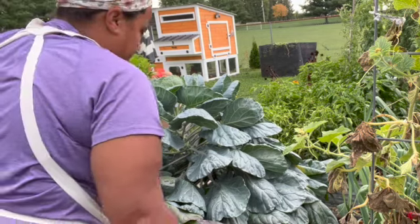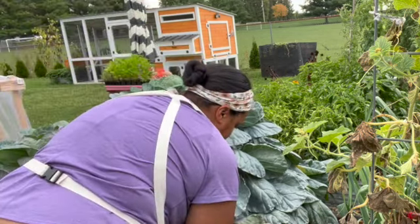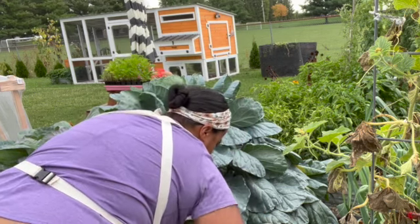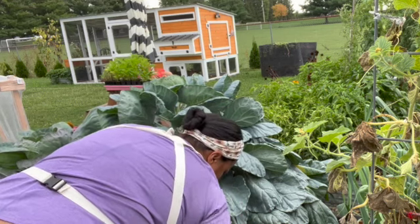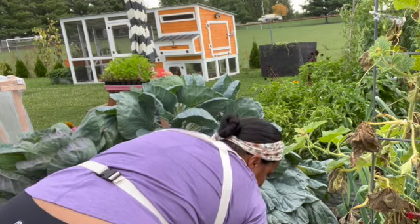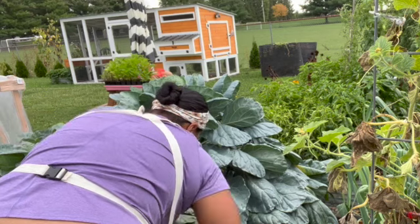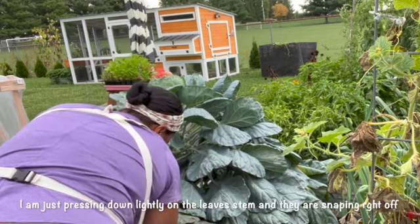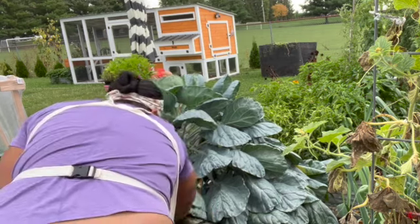That was not supposed to be that hard. So what I'm doing, trimming off all the bottom leaves, telling this plant it's time to grow big sprouts. No more up, only big.